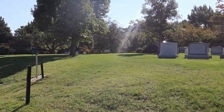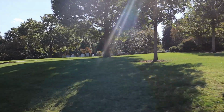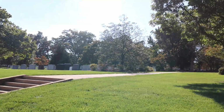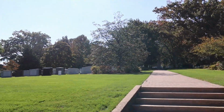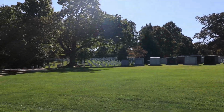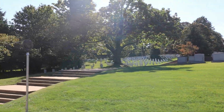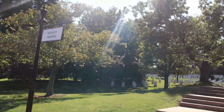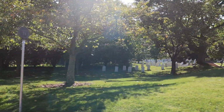The first president buried here is coming into view on the passenger side of the vehicle. Look up the walkway, and you'll see an obelisk in the corner there. That is the grave marker of our 27th president, William Howard Taft. President Taft is the only person in the history of the United States to have presided over 2 of our 3 branches of government in his lifetime.